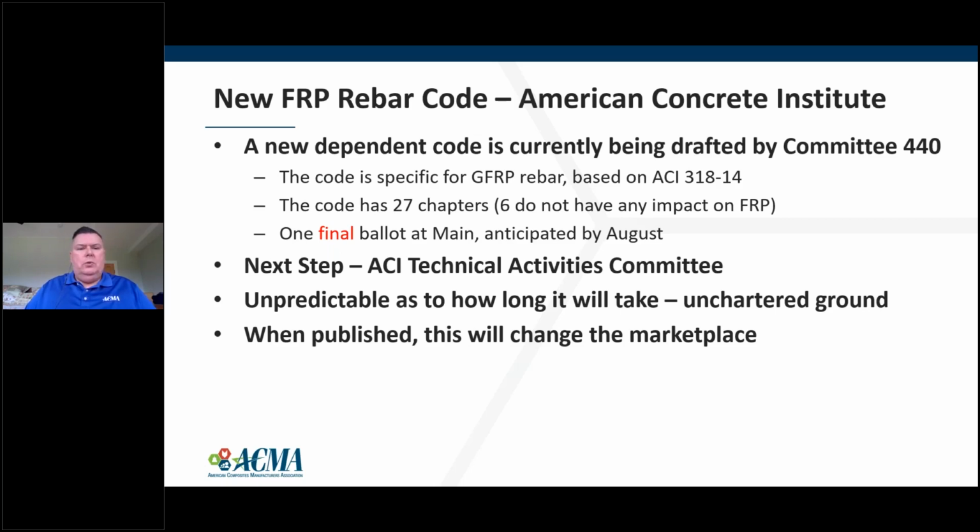So just as an update, there's one final ballot that needs to be conducted at the main committee, and the next step is to go to the ACI Technical Activities Committee. It's unpredictable how long it will take. It's expected in late 2022 or even early 2023. But when published, this will change the marketplace because it will be the first time it's a FRP rebar code.